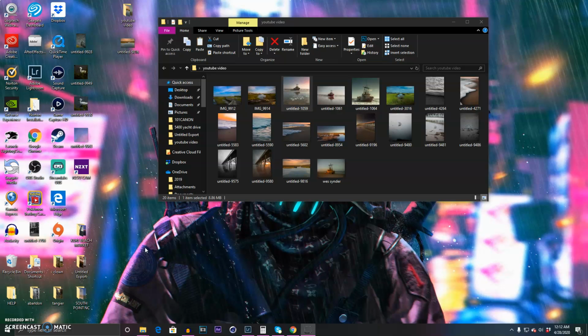So the first part is gathering information. When it comes to photographing islands, the beach, the coast, people don't realize how quickly the environment changes here, and it's crucial. It's always a cat and mouse game when it comes to photographers here, of always being ahead of the ever changing environment.